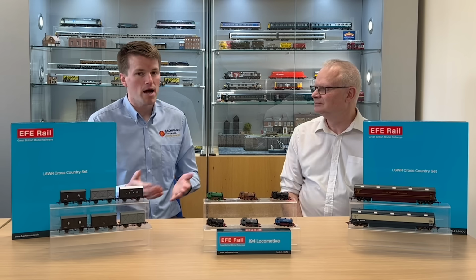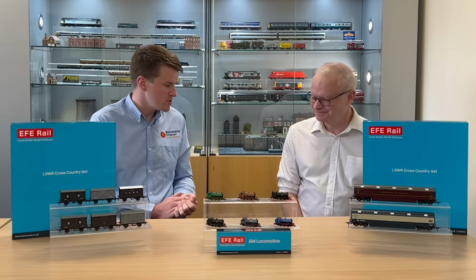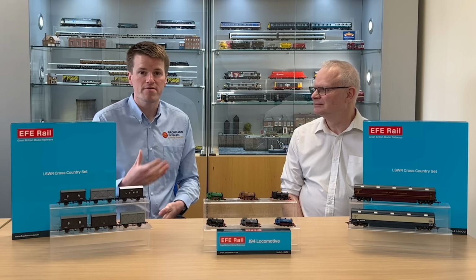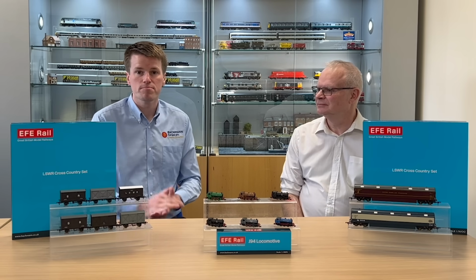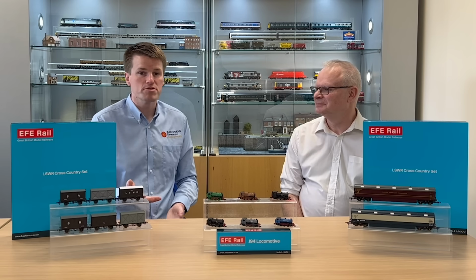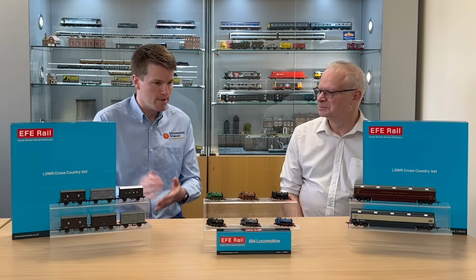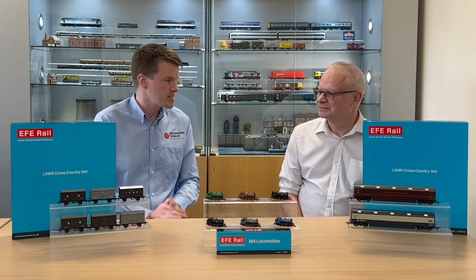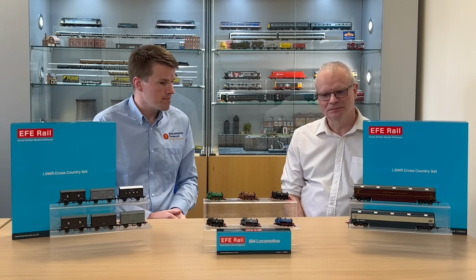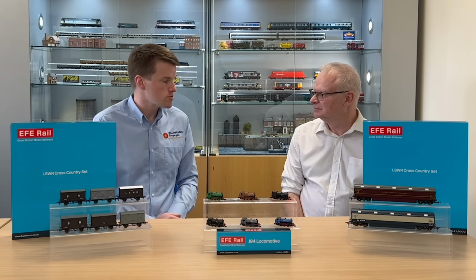And for that I'm joined by Graham Muspratt. Hello Graham, thanks for joining me. Graham is Development Manager for Kernow Model Rail Centre, who have conceived many of the products that have been brought out via the EFE Rail range. As a lifelong Southern Railway enthusiast, Graham, I think you're well placed to talk about certain models in front of us today. Indeed, yes. And others that you obviously are quite well aware of their development. So where should we start?